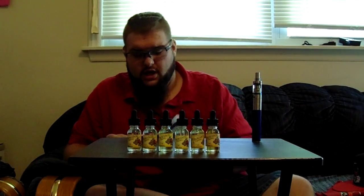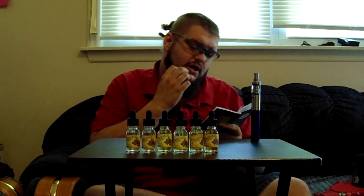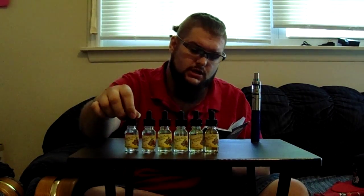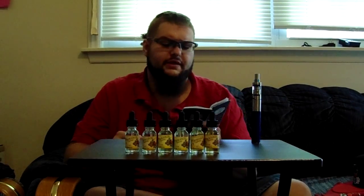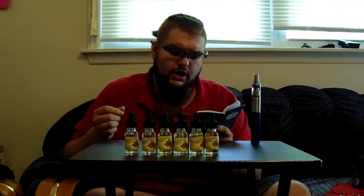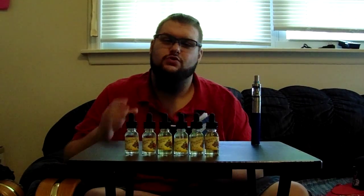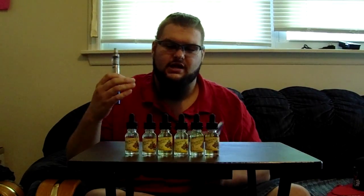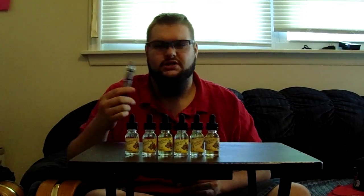Let's get started. Stagecoach Vapors, the very first flavor here is Bonanza. On their site it says, your favorite watermelon treat after a long cattle drive. I gotta say, I do like the way that they described their flavors and have a theme to what they're doing. It's kind of cool.